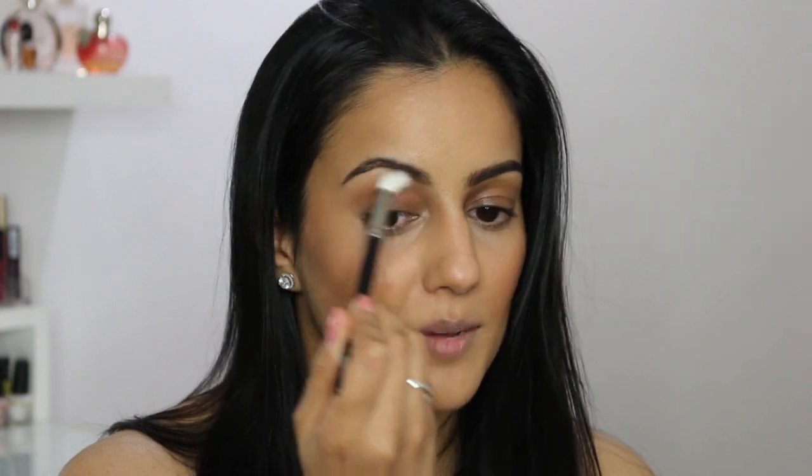So I'll probably go in with something like the J5522 and just go in over the edges and blend that out, because you don't want any harsh lines. Even though it's a transition colour and you can't really tell, I don't really want to be creating any harsh lines. So just blend out the top bit and then go back in with some more.